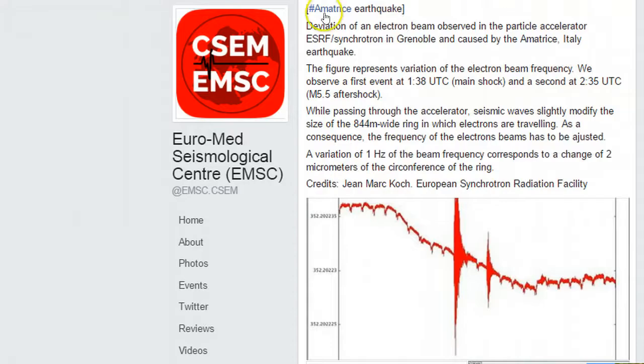There was a spike or a deviation of an electron beam observed in the particle accelerator in Grenoble. Now, they're saying that this was caused by the quake, but it happened at the exact same minute. Now, of course, if there was any kind of energy released, they would pick it up, and that's what they pick up through the seismic stuff that they have out there to pick up all the tremors and everything. But this beam, when we talk about CERN and the connection of this being connected to CERN or caused by something like that, you can see that these quakes are being picked up through the electron beams here, the frequency changes. So they're saying that this was a burst from the quake.